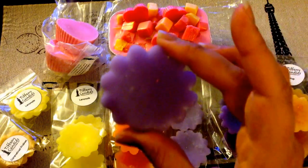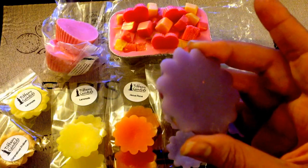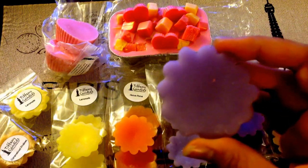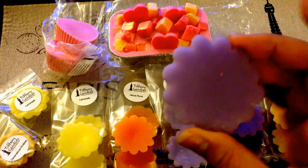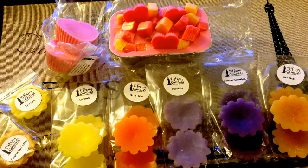So the next one, this is Fabuloso. Sorry, you can see the names down there. This is a floor cleaner, I think, right? It's for mopping. I don't know if you can clean other stuff with it too. But so many people talk about it all the time. And so I was like, I have to try it. And it's very strong, clean, a little chemically to me.